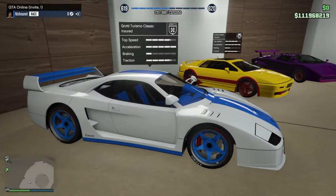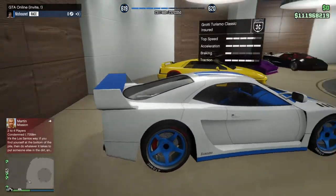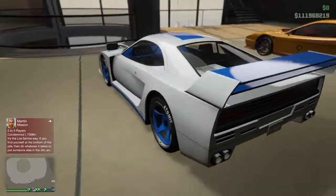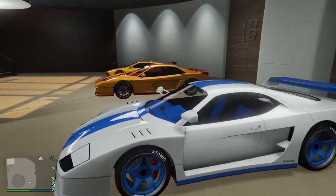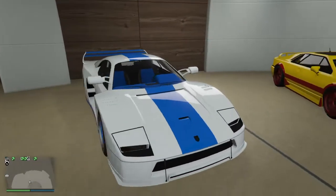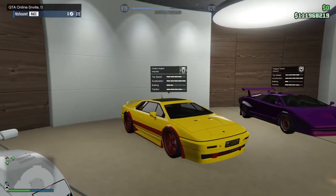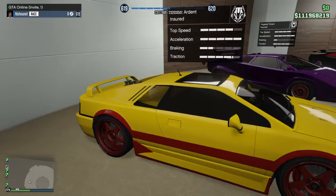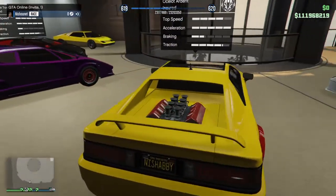That's the Turismo Classic. Turismo R is a very early car in the game, but one really of my favorite cars for the look, the engine sound, the handling. I used it for racing very much, and the Classic is pretty good too. So I definitely like the Turismo in GTA Online. Was that Ardent? Yeah, so the Ardent. Also a beautiful car.